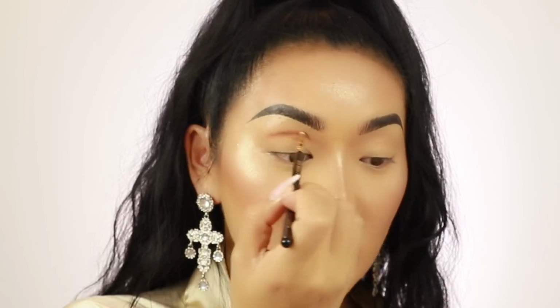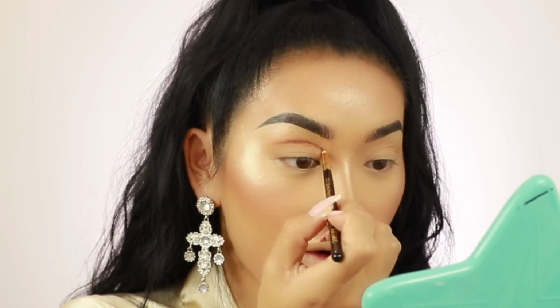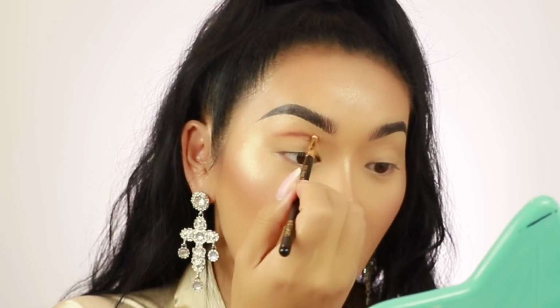Okay, so if you just go back and forth and create kind of like a semicircle, and you want to kind of blend it really lightly in here, just so it doesn't have a harsh line.